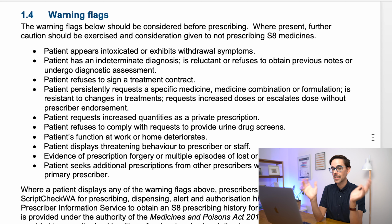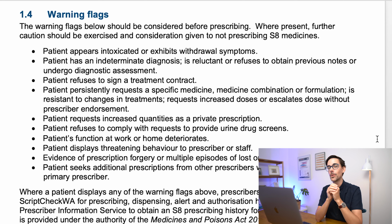Go back to your practice, look at all your patients, see if anyone is on these drugs, and go through the treatment contract process with them. And it may be interesting to see what is the reaction that you get here. And it may actually be an excellent opportunity to talk about these drugs and talk about whether the prescription is actually appropriate for them. Now, the last thing I want to talk about here is the prescribing code actually highlights certain situations that are kind of like warning flag situations. So certain behaviors that the patient is displaying that may make you think twice about whether you feel the prescription is appropriate. And this is here in the Schedule 8 medicines prescribing code under warning flags.